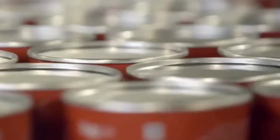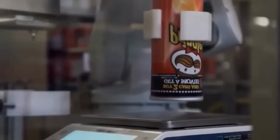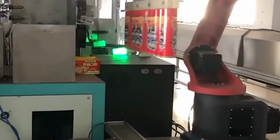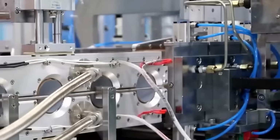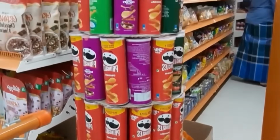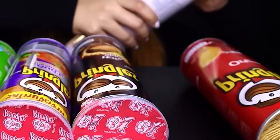With the fully sealed and labeled Pringles cans ready for shipment, the final step in the manufacturing process involves distribution and logistics. Once the pallets of Pringles leave the factory, they are sent to distribution centers where they are sorted based on destination. From here, they are shipped to retail locations around the world, including supermarkets, convenience stores, vending machines, and online retailers. One of the key advantages of Pringles' packaging is its durability.